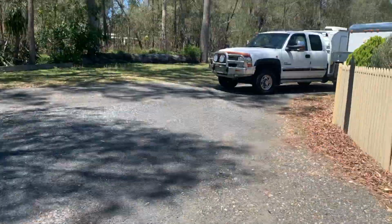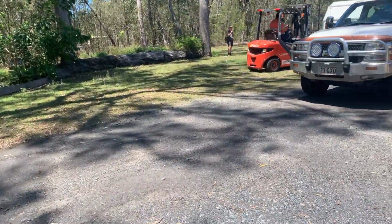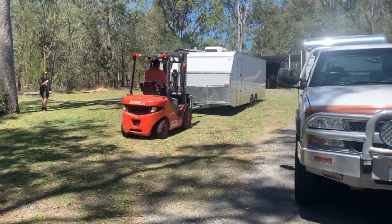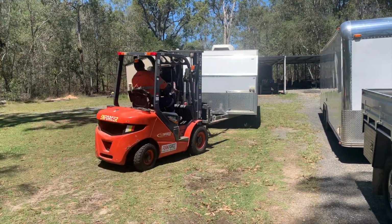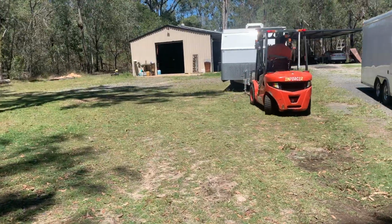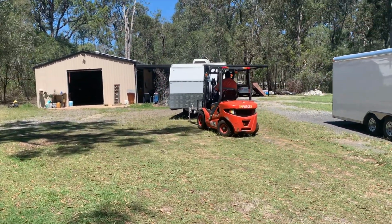We are here at Bretto's house. This is how we shift our gear around. Bretto doesn't like to lift anything. It's all done with a forklift. Smart man.